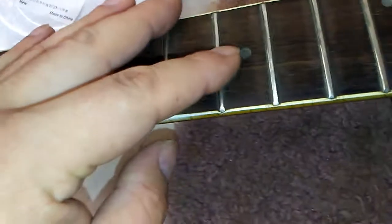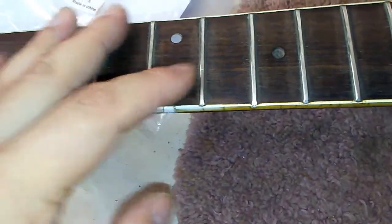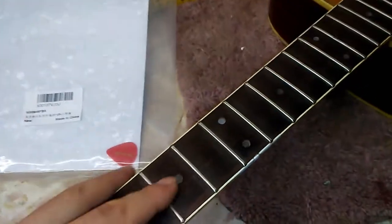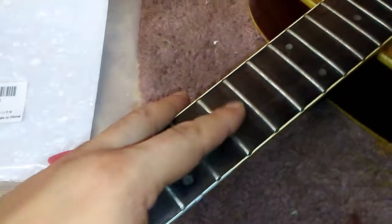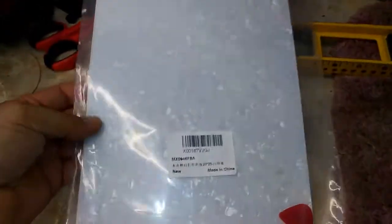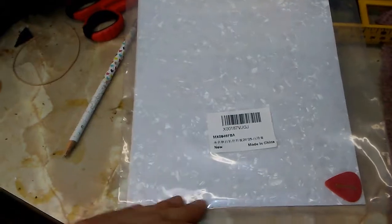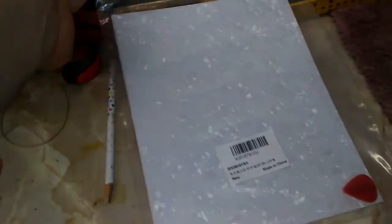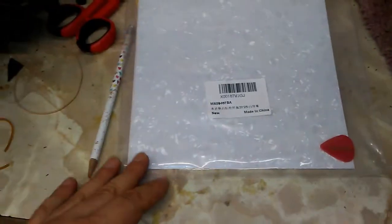So, we've been talking about these deficits, these missing marker inlay dots. I thought I had some pearloid dots, but I don't. I do have this in the parts section. I got this a while back. I had some old control panel I wanted to redo, and if I still want to do that project in the future, I think I'll still have enough.